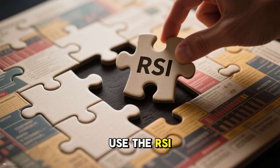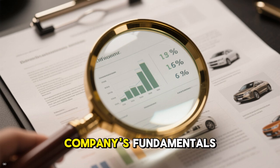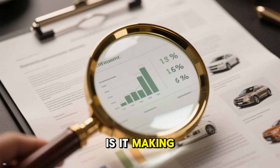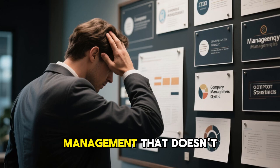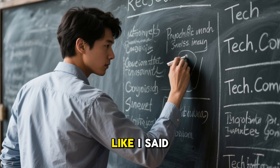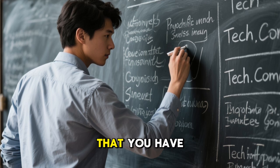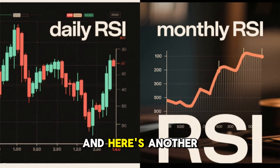Instead, use the RSI as part of your bigger strategy. Combine it with other signals. Look at the company's fundamentals. Is it making money? Got a solid product? Management that doesn't make you want to facepalm. These are all part of the puzzle. Like I said before, make a watch list of all the stocks with good fundamentals that you have done the research on.